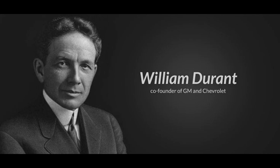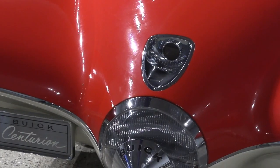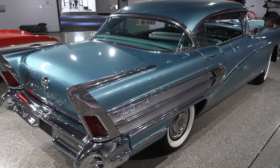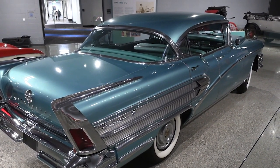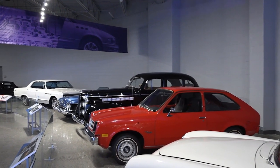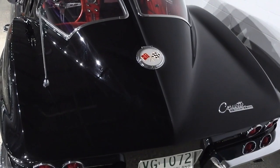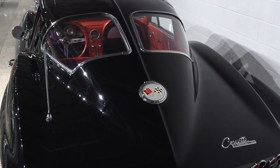So now we're in the Durant Gallery. It was named after Billy Durant, who was the founder of General Motors. And behind me, you'll see a 1956 Buick Centurion. It's a concept car, and it even includes a backup camera in it. And then there's a beautiful 1958 Buick Roadmaster in a lovely teal color. So these are a couple of the 17 cars that you'll currently see in the Durant Gallery, which are occasionally switched out so that you can see some of our 100-car collection.